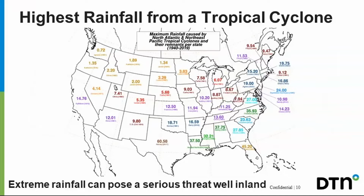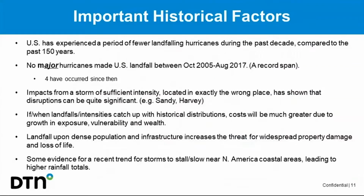Another item we like to point out is that it's not just the storm surge and wind associated with tropical cyclones, but extreme rainfall is a pretty serious issue. This map shows the record rainfalls from a tropical cyclone for each of the states. So you can see that amounts of 60 inches have occurred in Texas, and in fact in recent years, but many areas seeing 10, 20, 30 plus inches from an individual tropical cyclone. So very impactful results can occur with flooding.